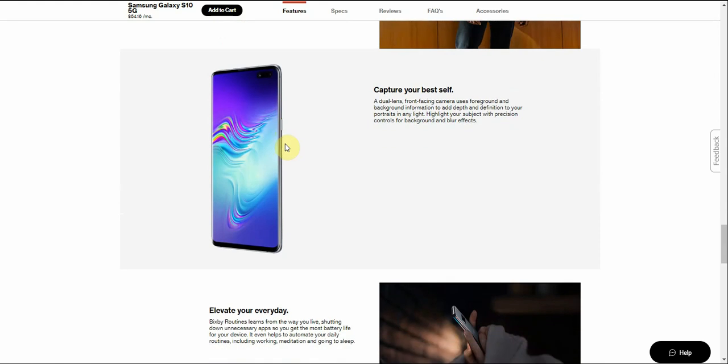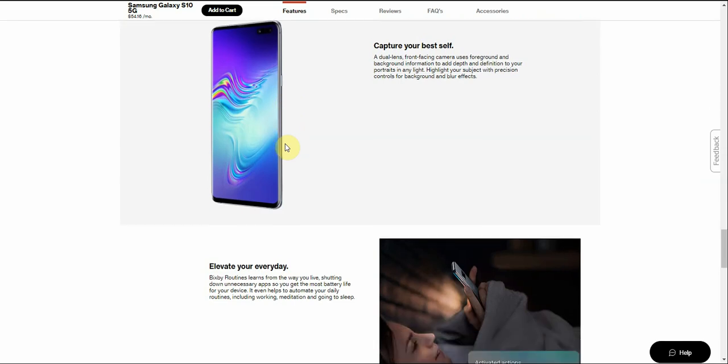Capture your best self. Your dual lens front facing camera uses foreground and background information to add depth and definition to your portrait in any light. Highlight your subject with precision controls for background and blur effects, alright?